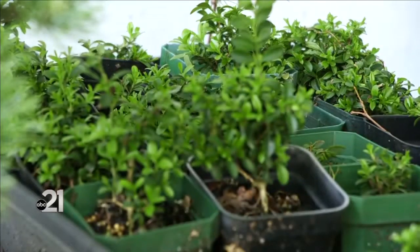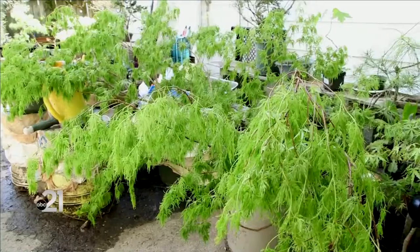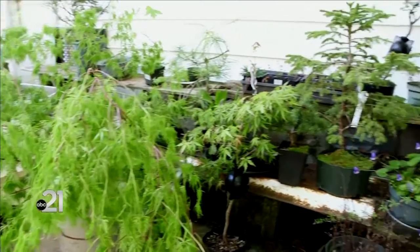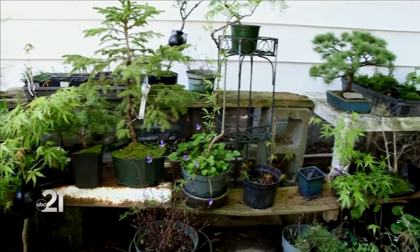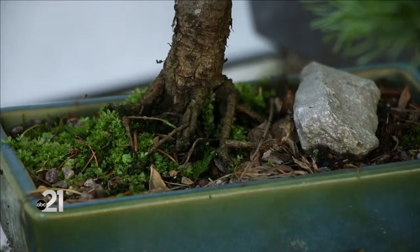You can always get an inexpensive plant at Walmart or Lowe's for something to practice on, and do lots of research. Let Google be your friend, get some books from the library, read a lot, and then just practice.